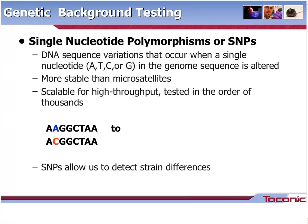So nowadays, what Taconic does is we do all of our testing of genetic background by single nucleotide polymorphisms, or SNPs. SNPs are just sequence variations that occur when a single nucleotide in a genome is altered. These are more stable than microsatellites and are scalable for high throughput, which is what we like. So we can test in the order of thousands simultaneously.